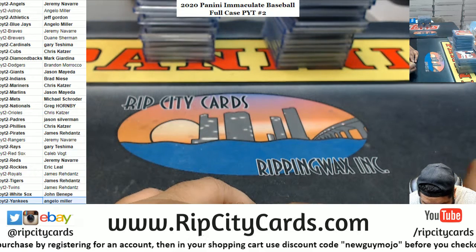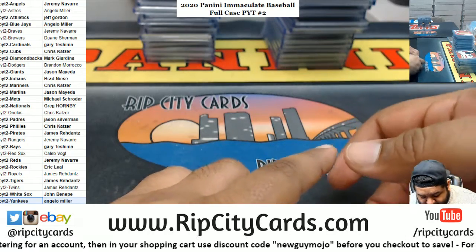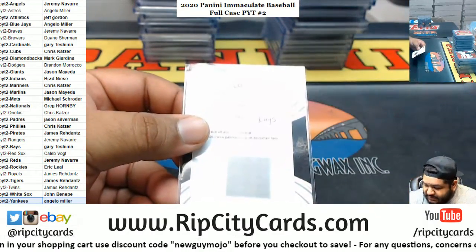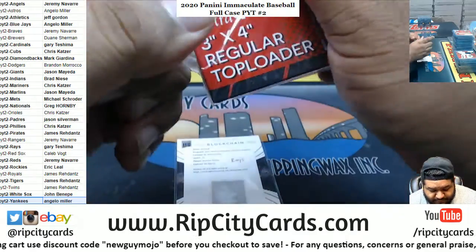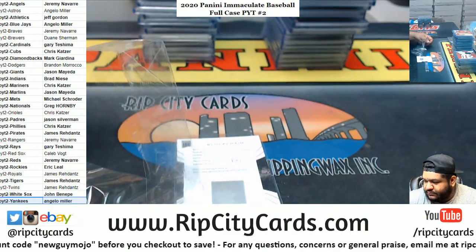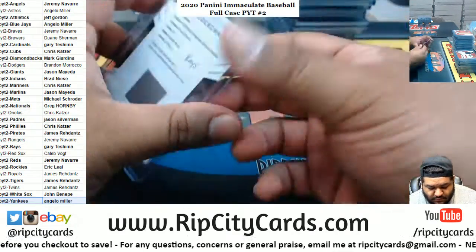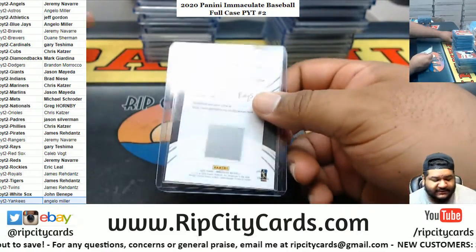All right, so you know, I'm going to make a ruling on this. Similar to Panini points, which replace an autograph, these blockchains, seeing as how they're digital cards, I will not count them as hits. I think that's fair.